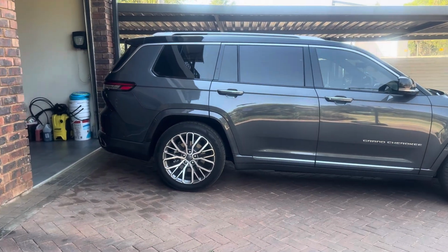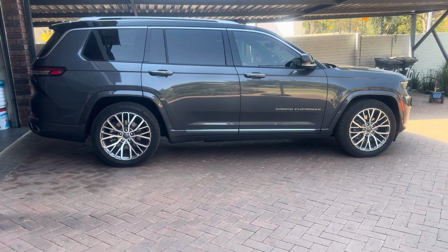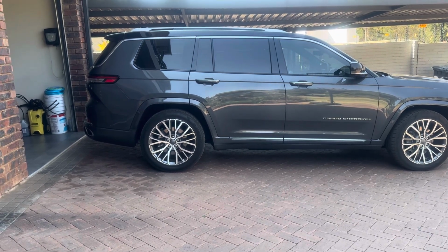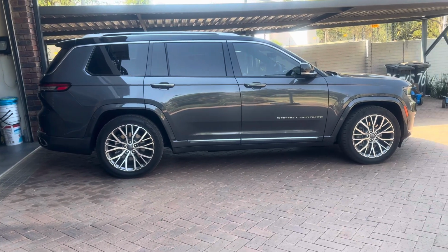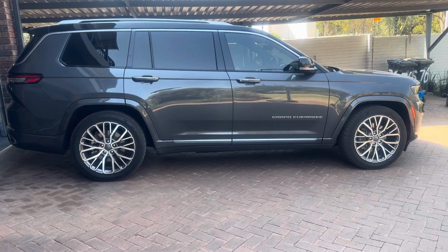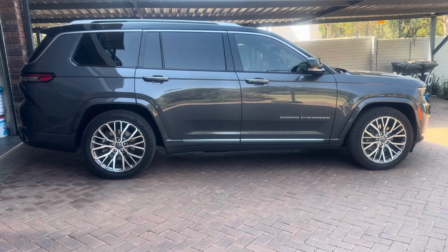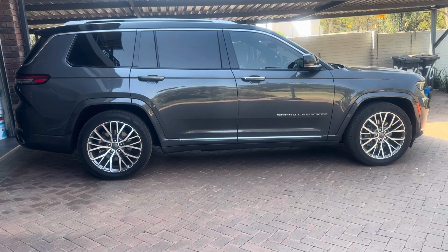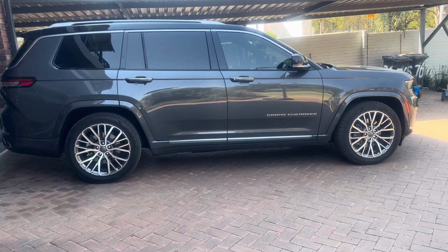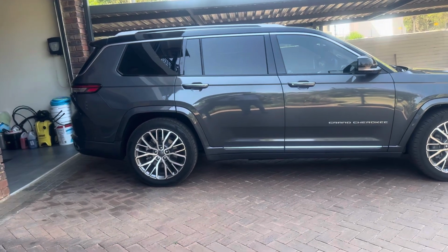And the ride, I was expecting a little bit more, not trail rated like the Wranglers, but at least more off-road worthy. Part of the reason I think it's this wheel and tire combination. This 21-inch is just rubbish for anything that is off-road. It's actually very comfortable for normal driving, highway, suburban roads, school runs. It's very comfortable, it's very quiet, but these are highway tires. They are not designed for off-road whatsoever.